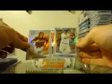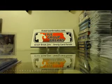Refractors, Alex Verdugo, Peter O'Brien. And that does it for case four, guys.